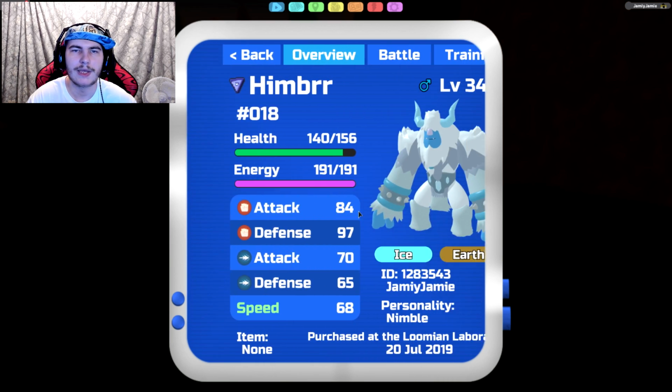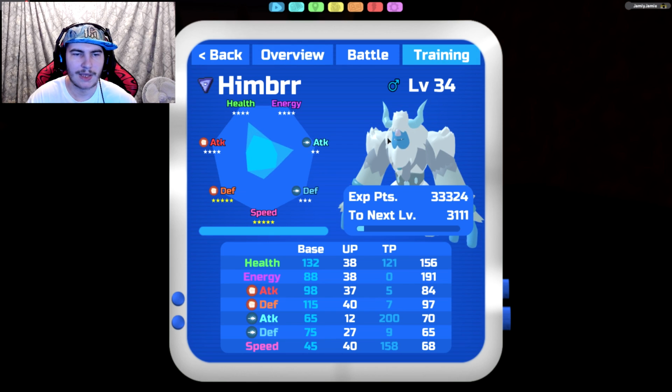Next up is Himber, which is Snowcub's final form. Once we go to the stats, we can see it has a 45 base speed. Actually, it is slower than the second form's version. Its highest stat is its health with 132, and the defense with a monstrous 115. So pretty much with this Loomian, don't hit it with a physical move unless you're confident that it will be super effective. The attack stat is also really good. Its special attack isn't too amazing, but it could still be used for Sleet Shot, for example, and its special defense isn't as good as its other tankiness, but it's still somewhat good.